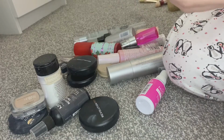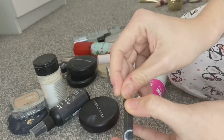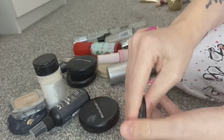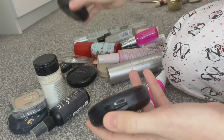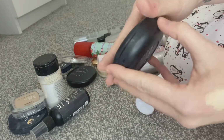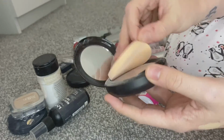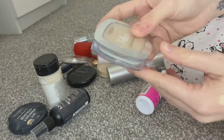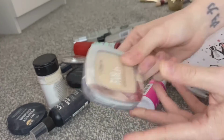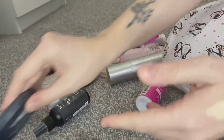My Giorgio Armani one, I cannot believe how much I paid for this, and this is the packaging it came in. You had to get it in a separate thing, but I keep this just for a wee bit more coverage when I've got tan on. My Revolution Pro ones, I'll keep them. I do use them sometimes. They're not my favourite, but I don't have many powder foundations, so I'll keep them. The same with my L'Oreal True Match, that does add a wee bit of coverage, so I do like it. And I really do like this Primark one as well, that's really nice.